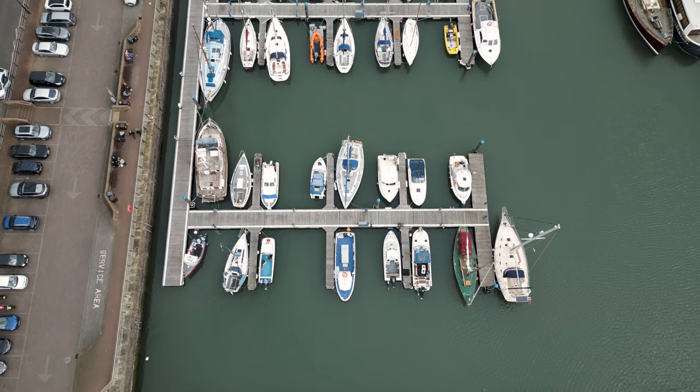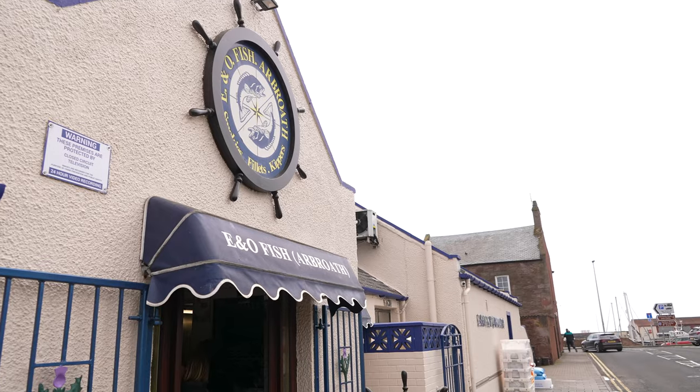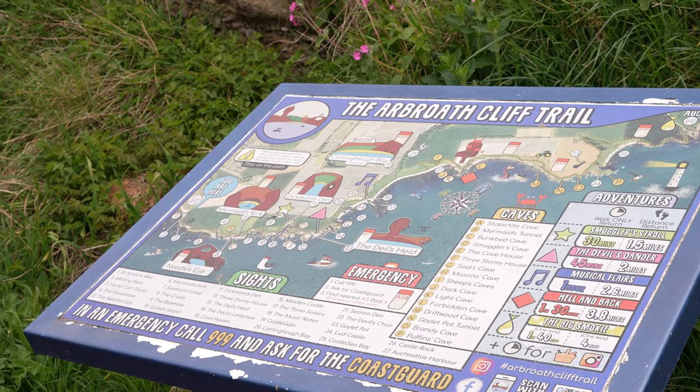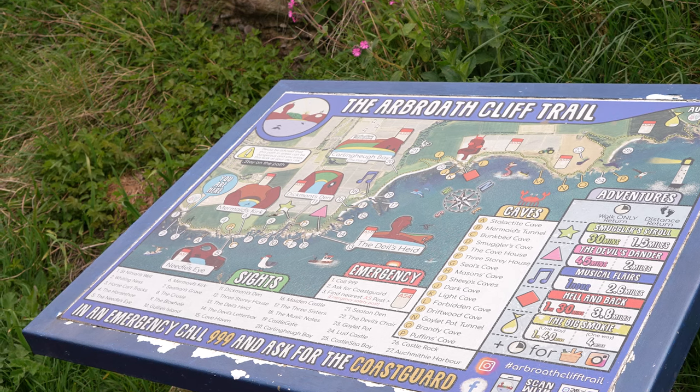Relatively close to Arbikie is Arbroath, home of the Arbroath Smokies, one of Scotland's local delicacies, also the Declaration of Arbroath, and a stunning coastal path, which you can give a quick look or dedicate a full day to if you wish to.